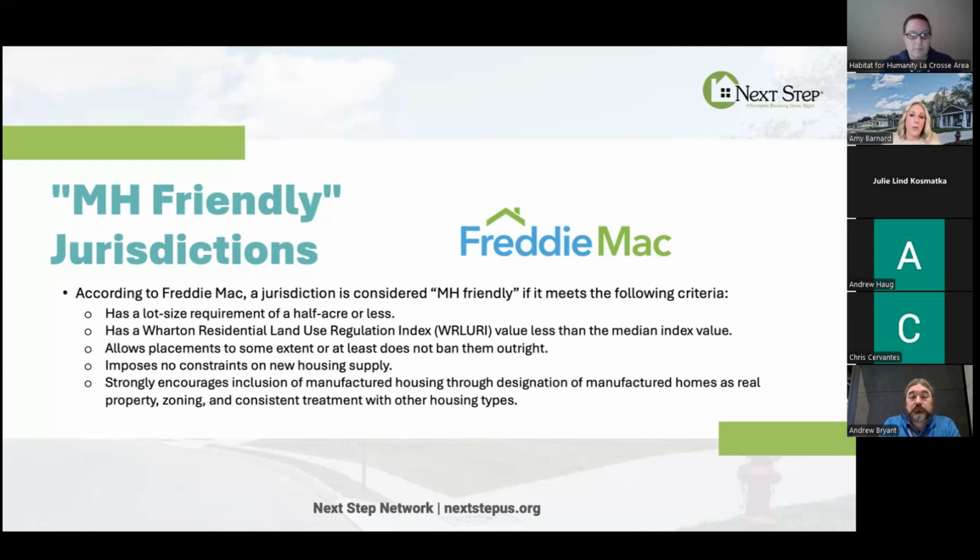They will allow some. And I feel like there are a lot of opportunities to do some demonstrating like Kaya's doing. She's doing 10 cross mods in Hillsboro, Wisconsin, which will allow her to demonstrate that this can be done for other municipalities. We also strongly encourage recognizing different housing types as real property through zoning, through the designation of manufactured homes.